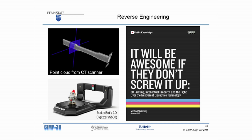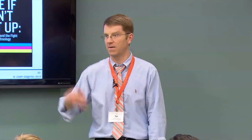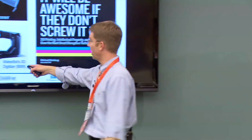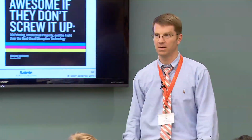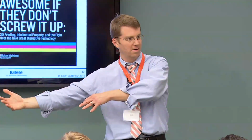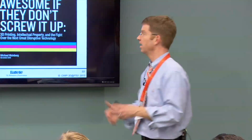And of course, I mentioned the CT scanner. Challenges right now: what are the IP and copyright issues here? Because I can scan any of these parts. Now I got a point cloud. I can print that. Who's going to stop it? There's no way the file contains any of that information. So what does that mean? MakerBot now sells a digitizer for $800. I can scan a part and print it. So now, are we going to design parts that can't be reverse engineered? What does that look like? Well, what are the CAD tools to do that? How are you going to do that? Or how do we use that?